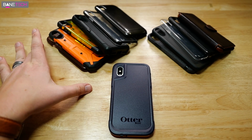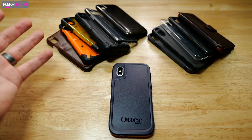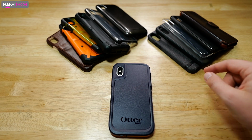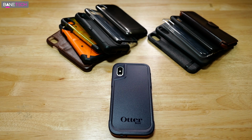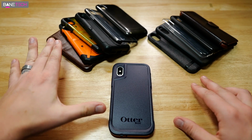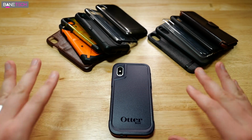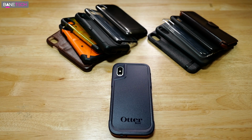My favorite is that leather one, and just because it's very minimal. Then you got the Incipio case here that's got the cloth finish. So between all those, I would say my top 3 would be the Bane, the Incipio, and then the OtterBox. I think those are the top 3 cases out of this bunch. Not saying that the other ones are any worse or anything like that, just my preference goes towards those guys.